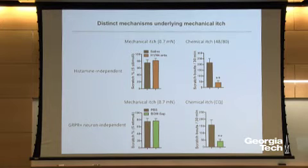Next, we ablate the spinal cord GRPR neurons. That is the itch transmission neuron for chemical itch. We can dramatically reduce the chloroquine-induced chemical itch responses. However, the mechanical itch stays intact. This suggests there is a distinct pathway to transmit mechanical itch.